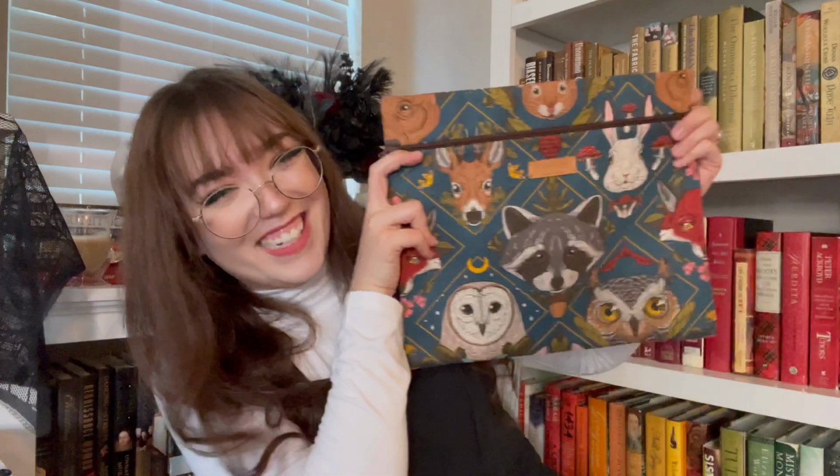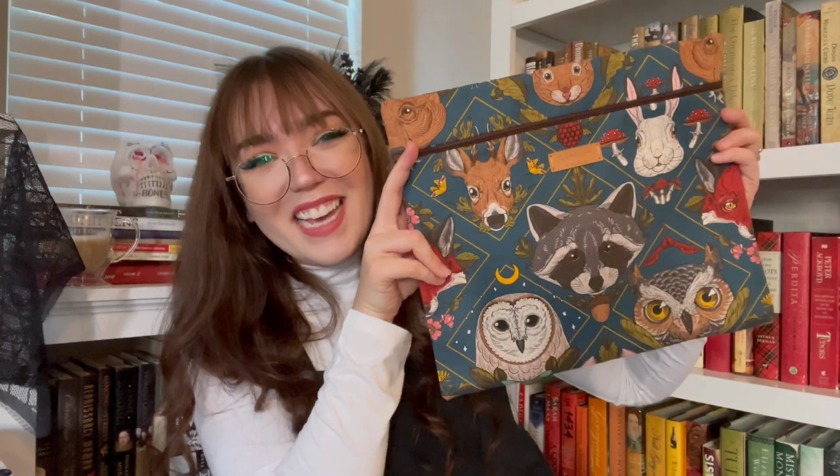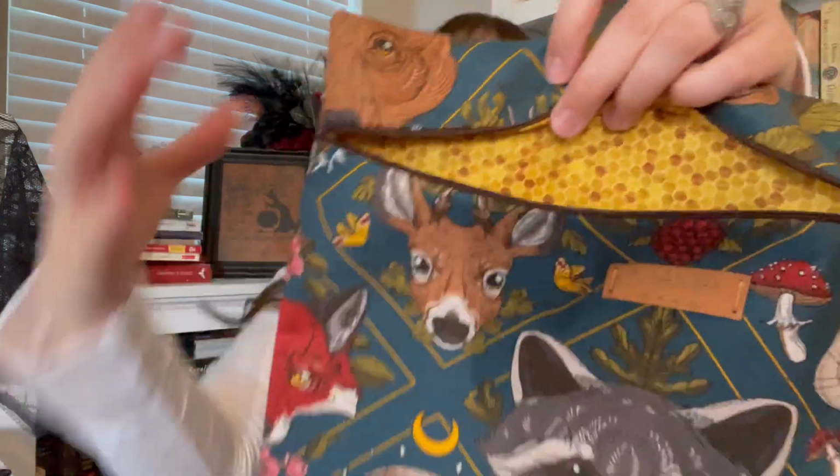I did try to match up the fabric as well as I can. I mean, she's not perfect, but she's pretty good. So I do really like this. It's super cute. And for the inside, because it had bears and nature, I decided to do a honeycomb fabric.